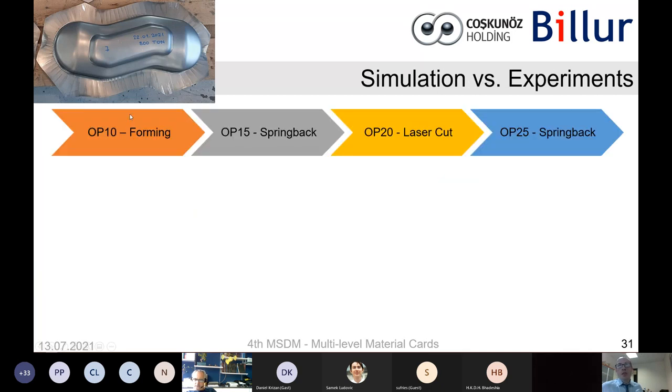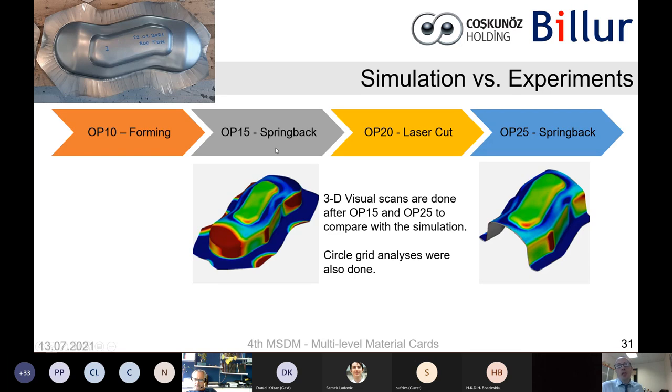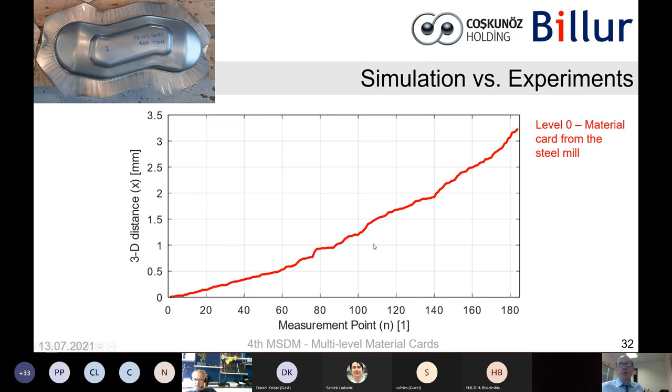Then in reality, this is what we do. We have the forming simulation, forming operation. This is what you see after the part is removed from the press. So there's actually a springback. And then we laser cut the final part to have an open shape so that it will have more springback once it's laser cut. And we did three-dimensional visual scans after op 15 and op 25, and we compared this with our simulations. We also did circle grid analysis, but I'm sorry I couldn't finish the analysis until now, so they won't be here. But I'm hoping I will add them into my paper.